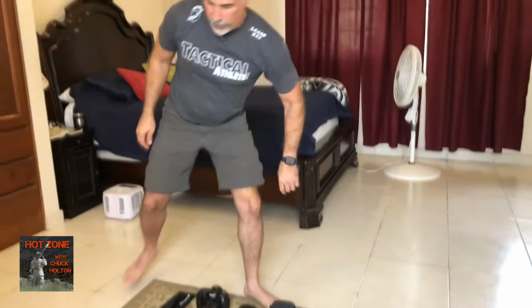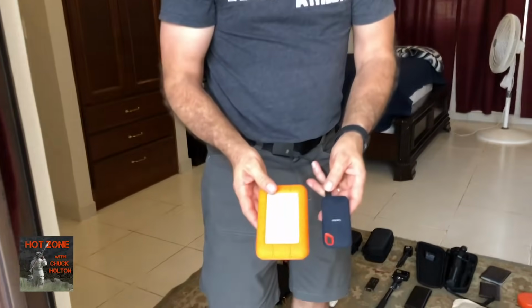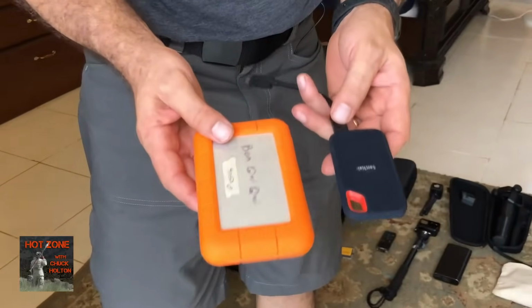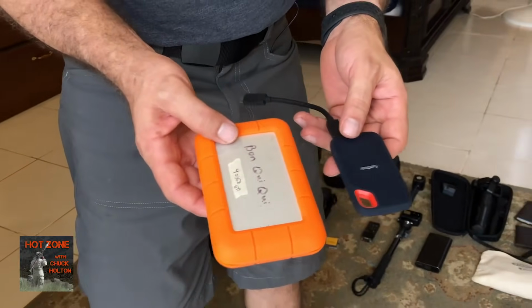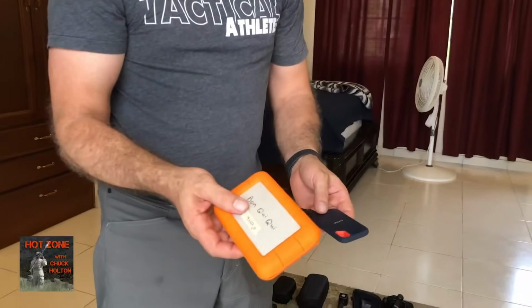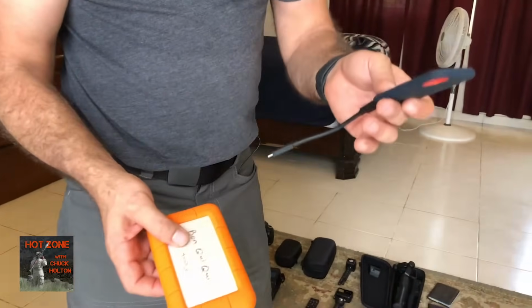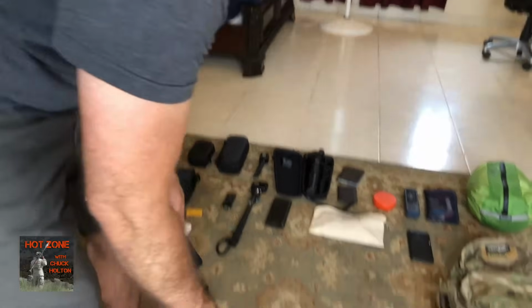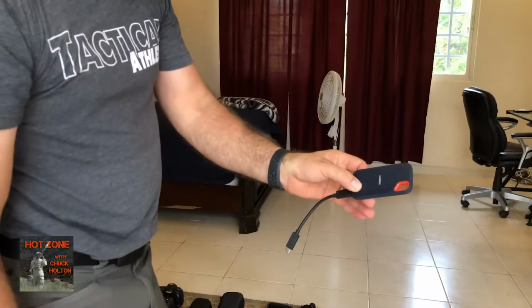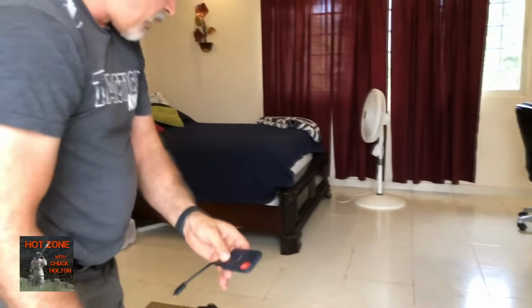Now, I used to carry this external hard drive, but the difference in size and weight between these two is pretty remarkable. And like I say, I'm always looking for a way to save an ounce or two. And these ones, if you drop them or handle them real roughly, will break, and the solid-state one is less likely to do so. So I really enjoy these. I get them at Best Buy for about $99 a piece. If you can find them, I highly recommend them.